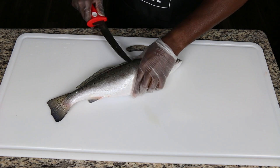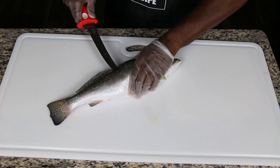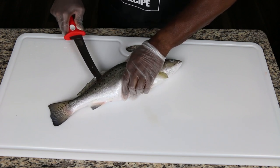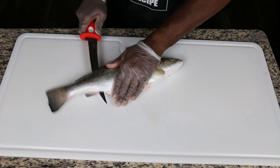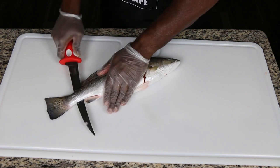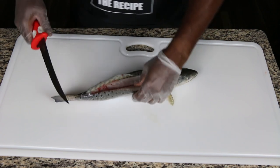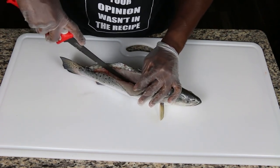I'm trying to do it faster than last time. I'm trying to perfect my fillet skills to get faster and faster each time without sacrificing any of my limbs. Gotta watch some fins. All right, just hold the tail there. All right, so there's our first cut. So I'm just gonna work our way with the meat.